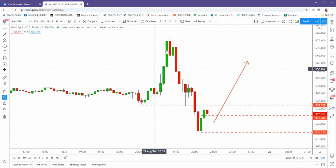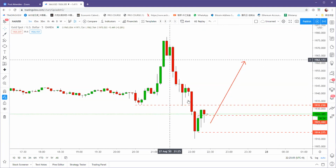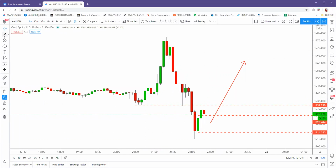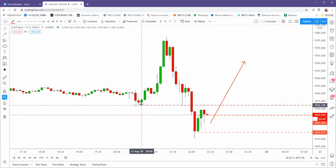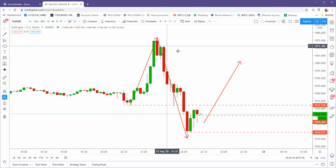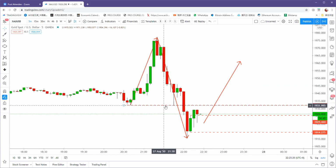Okay, so whatever the price goes, whatever the market does, just take it as a fact. It happens. This really happens. Although it doesn't happen a lot of times, it happens very, very occasionally. But we have to understand how to encounter this kind of situation. If you understand what I'm talking about, you can give me a 5.